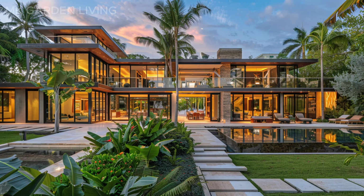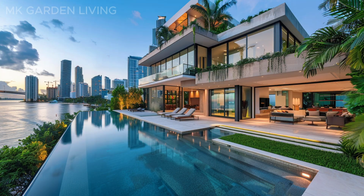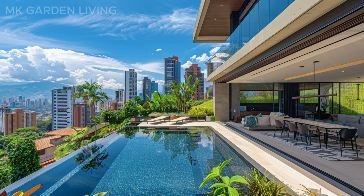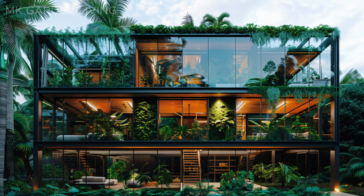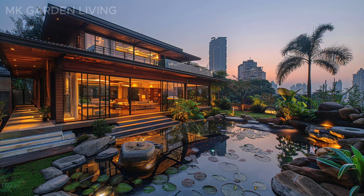A modern luxury villa at sunset, featuring a two-story structure with expansive glass windows and wooden accents, surrounded by lush tropical landscaping. The scene captures a harmonious blend of contemporary architecture and nature, with palm trees swaying gently in the evening breeze. The colors are warm and inviting, showcasing soft oranges and pinks in the sky, reflecting off the glass surfaces and creating a vibrant atmosphere. In the foreground, a meticulously designed garden with green foliage and brightly colored flowers leads to a tranquil swimming pool, bordered by elegant stone pathways.